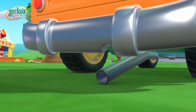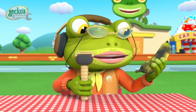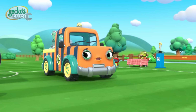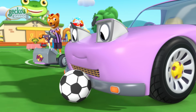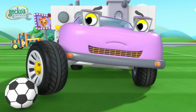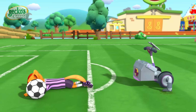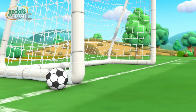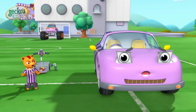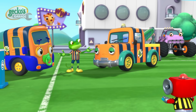Now Tilly's exhaust has fallen off. This game is bananas. Pass to me! Pass to me, Sly! You'll only miss! Oh! No! That was your fault, Sly! Oh dear! You two need a fast fix!